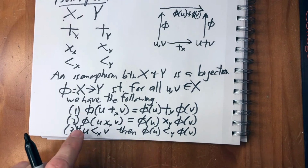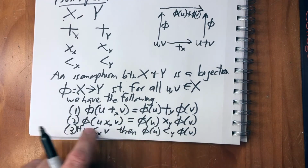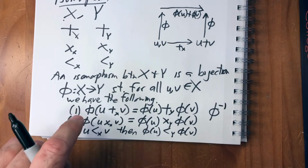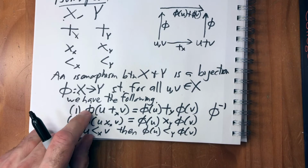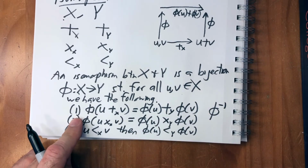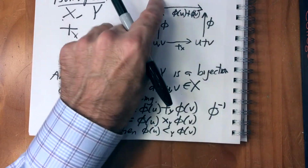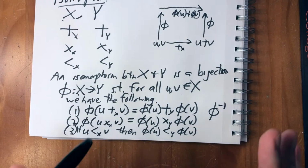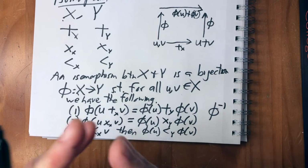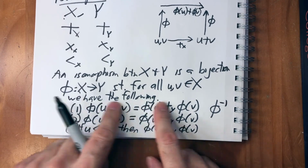And furthermore, it's easy to show that if these three things are true, that if phi defines an isomorphism, then the inverse function will also define an isomorphism. In other words, going the other direction will also be an isomorphism. So when we say that the real numbers are unique, what we're saying is that any two systems that satisfy the axioms of real numbers are isomorphic. So there's always going to be a connection between them that you can define in this way.